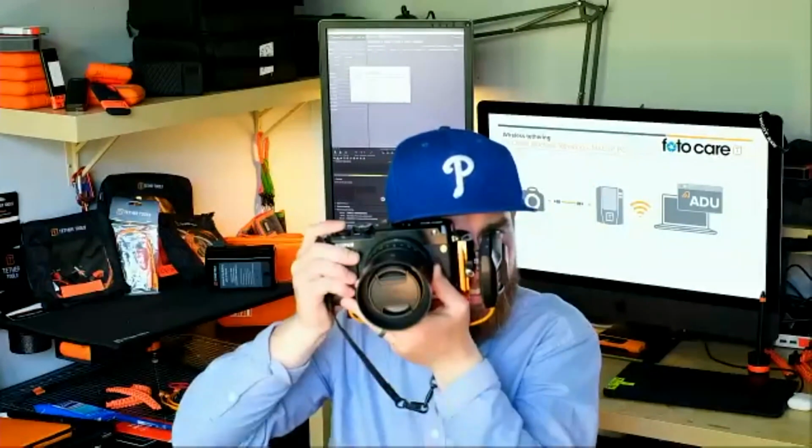Two, when you wear a hat, you can't, you know. So to me, an L bracket's always going to keep you safe. Not just that, you can go right in your tripod with it and everything else. But really, that live view wireless, it's insane.